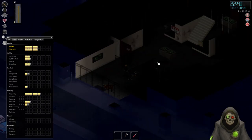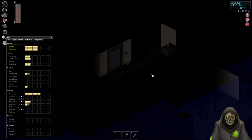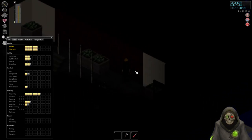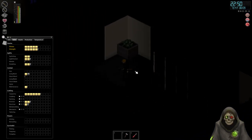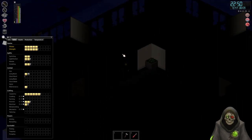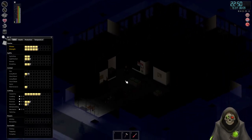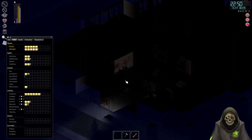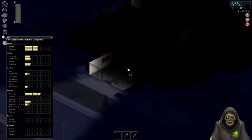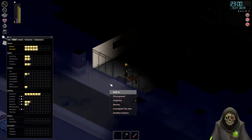Where are they coming from? Did they decide to break through one of my things here? I don't see any holes. But then again, it's very dark here, so... Well, for some reason I can see outside there, so that's odd. They must have come from the side angle. I'm guessing when there were zombies, they came in here and wandered into those. That's my guess anyway. Alright.